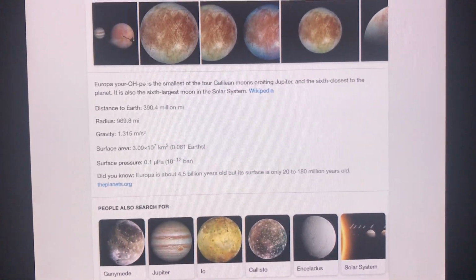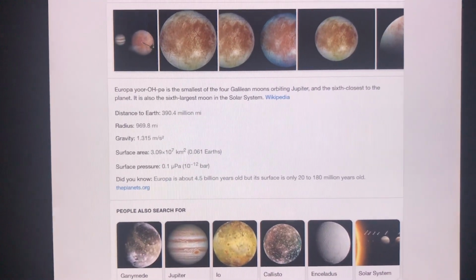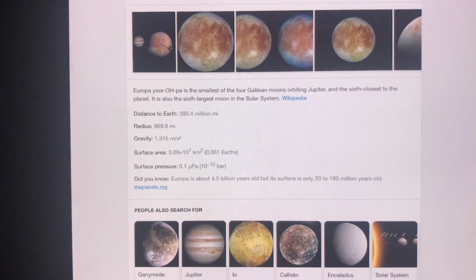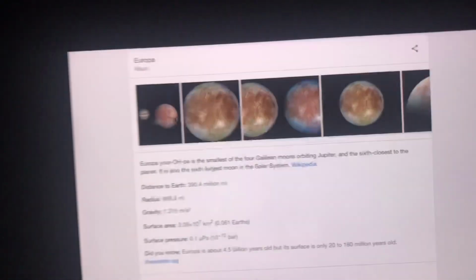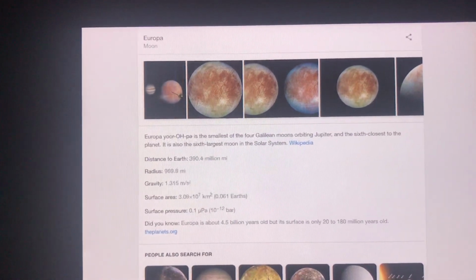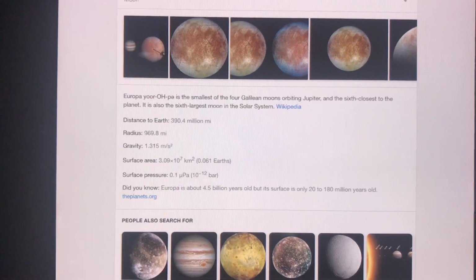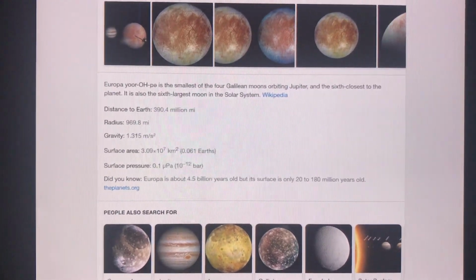Europa is the smallest of the 4 Galilean moons orbiting Jupiter, and the 6th closest to the planet. It is also the 6th largest moon in the solar system. The distance from Jupiter is 671,000 kilometers. Its diameter is 3,200 kilometers.